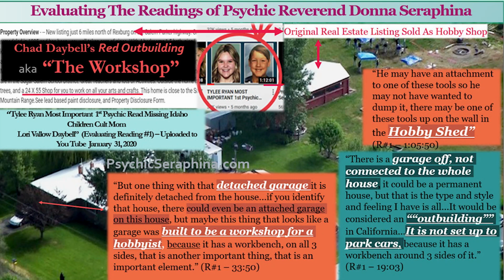But maybe this thing that looks like a garage and is about the size of a garage was built to be a workshop, right? For a hobbyist. Because it has a workbench on all 3 sides. And they show me that over and over, so I know it's not just a picture from my mind. That is an important element.